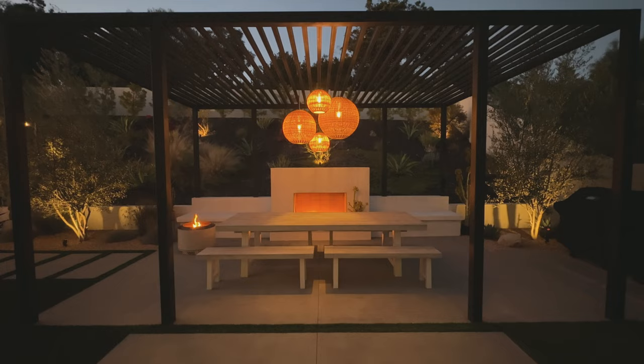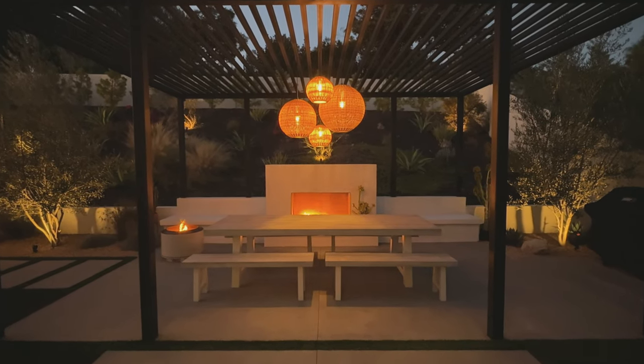We got the fireplace going. You want it to feel nice and cozy back here. So these lanterns are perfect for that.